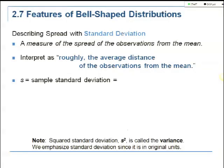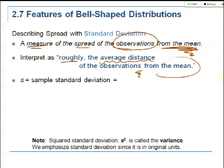Because what does the standard deviation do? It measures the spread of your observations from the mean. The standard deviation takes every value in your data set and looks at how far away every observation is from the mean. We're going to interpret the standard deviation in the following way: we want to interpret it as being roughly the average distance that your values are from the mean. It's that typical distance, that average distance of the values from the mean.